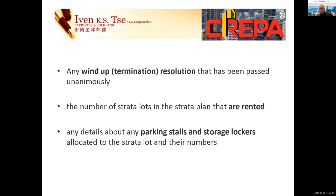A lot of people are investing now and they want to rent it out. There could be restrictions, so you want to know whether you can or cannot rent it out, or if there's a grandfathering clause, or if there's somebody who's about to give up their rental and put it back into the pool. Details about parking stalls and storage lockers allocated to strata lots and their numbers.